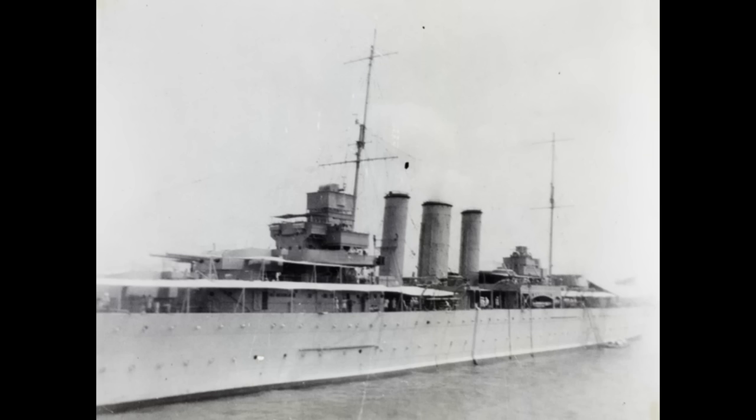Which brings us to the armor. As designed, this was an armored box over the magazines, reaching 4 inches at the thickest, but leaving the rest of the ship, machinery included, very vulnerable to damage. We'll return to that later. For now, let's look at speed.